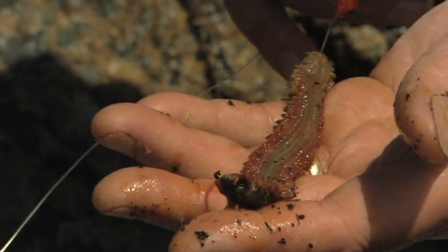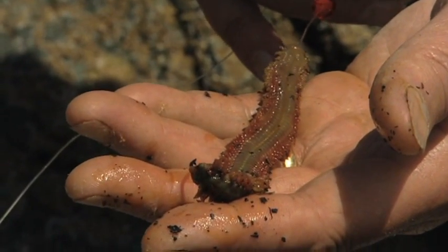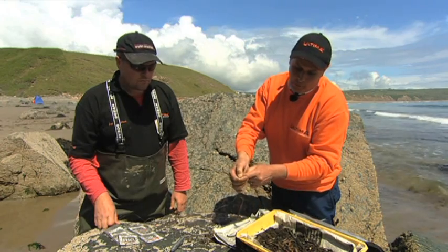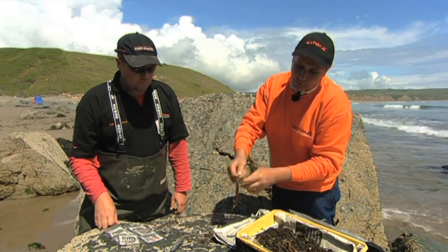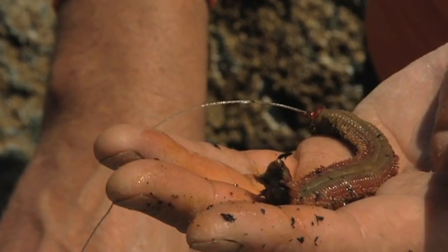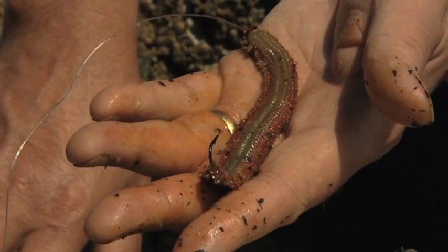And there's a lot of juice that comes out of that, doesn't there? Yes, there is. There's a lot of scent, a lot of juice, and it's very attractive to a whole host of species. Again, we will pull down the bait stop, which will stop the bait from moving up the line when casting, and that couldn't be a finer bait, all ready to go to the seabed.